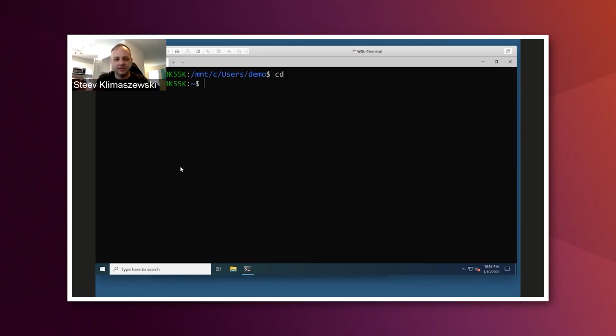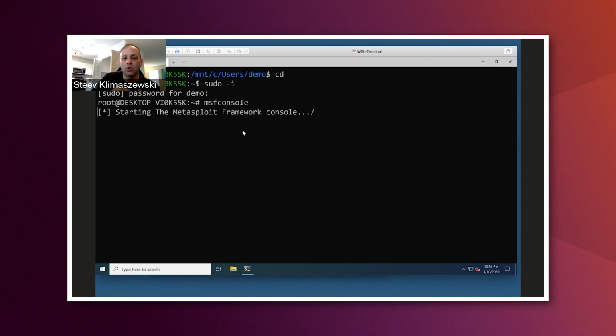And of course, I don't have it set up. The first thing I'm going to do is become root, because a lot of this stuff is just easier to do that way. So, can't type today. msfconsole is how you launch it. It's going to throw a warning here saying there's no database available. Metasploit can use a database. We're not using one for this demo, but it is helpful.